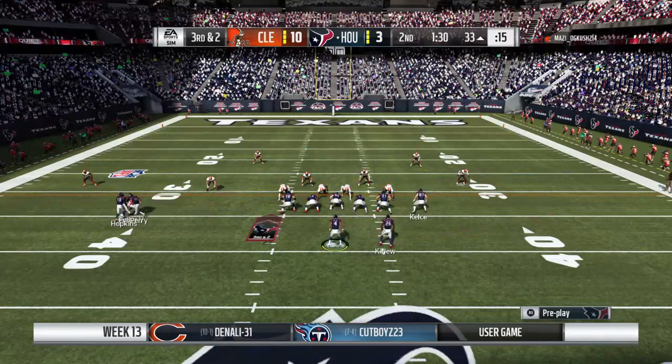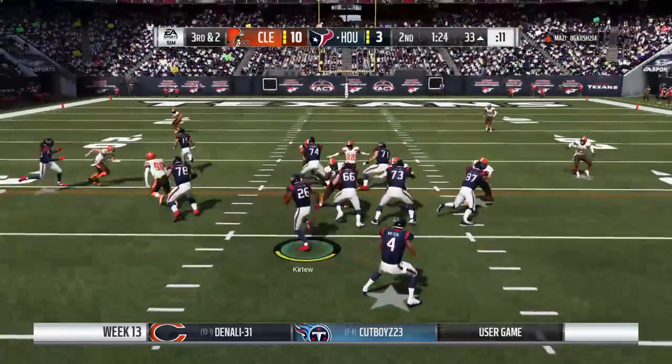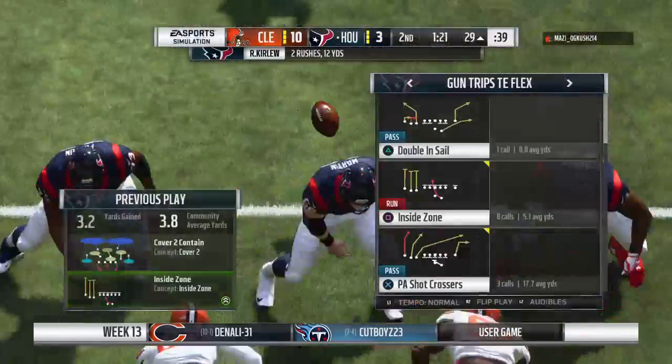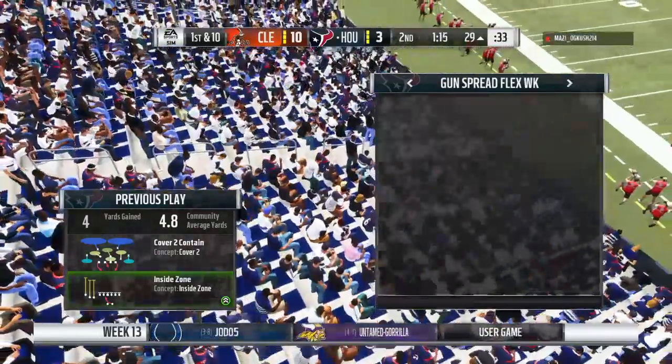Reset, reset, reset. They'll run it now out of the gun. And he picks up the first before he's taken down at the 29. And just 4 yards on the pickup, but that's good enough to extend the drive.